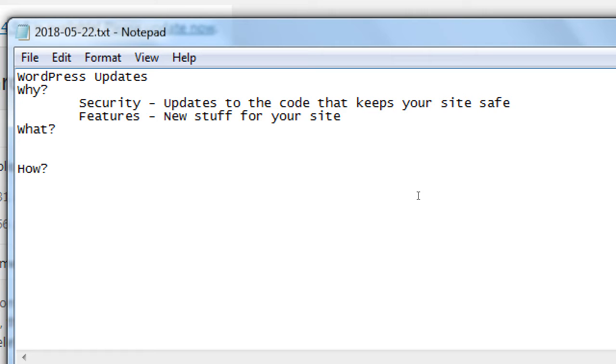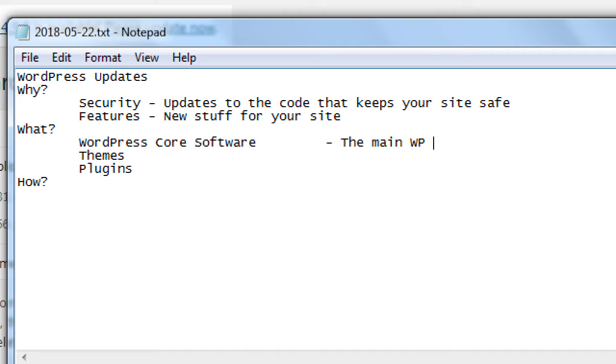What gets updated? WordPress core software. WordPress, well, keep it simple, themes and plugins. These are the three different pieces of software that might get updated on your site. So this is the main WordPress software, the foundation. Everything runs on top of WordPress. Your login screen, your products, any sound or video or pictures are all running on top of WordPress. Basically, it's the foundation of your whole site. It could require updates when necessary.